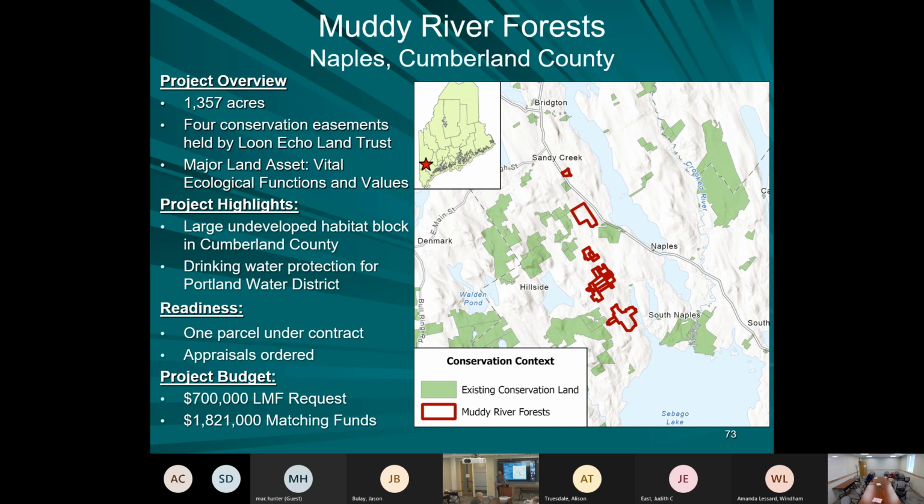We do have one easement under contract. The other three are being negotiated right now. However, the easement terms have been agreed on in principle. And our request to LMF is for $700,000 with an anticipated match of a little over $1.8 million. And with respect to funding, approximately 50% of the easement values is eligible for funding through, and this is a mouthful, the Sebago Clean Waters Regional Conservation Partnership Alternative Funding Arrangement. Say that real quick. The Natural Resource Conservation Service, which is an award given to the Sebago Clean Waters Partnership, of which the Luneco is a founding member, specifically for voluntary forest land conservation in the Sebago Lake watershed.